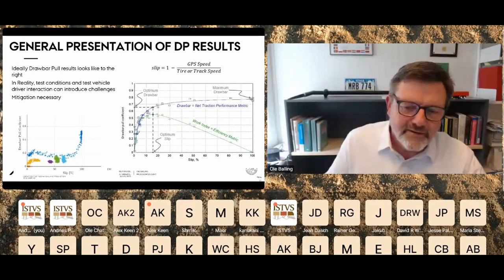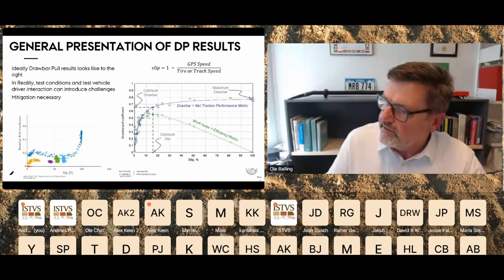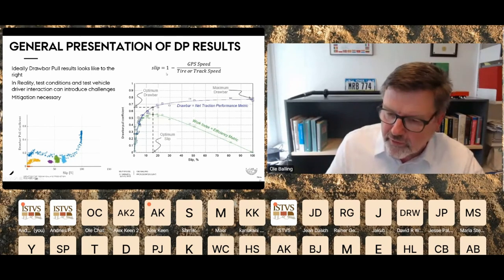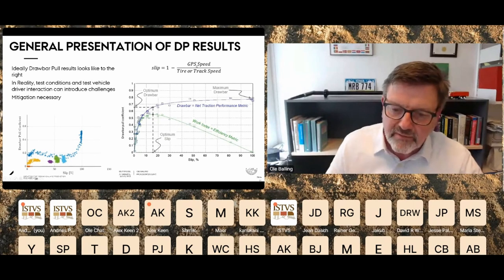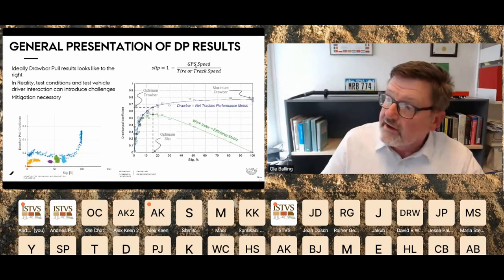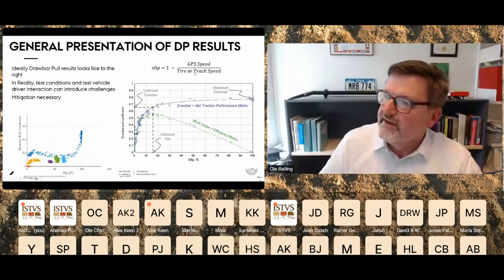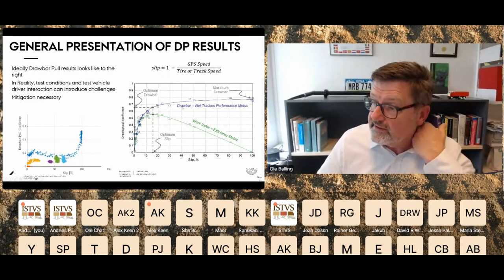So it's not my figure, but it's sort of an idealistic figure that shows, over here on the right, what a drawbar pull test should look like. So the way we do slip calculations off-road is we would like to see 1, or 100%, when the vehicle is immobilized. That means when the GPS speed, the speed the vehicle is moving with, is zero, in relation to what the tire is moving at, or the track speed the track is moving at. So when the vehicle is not moving but the track is moving, you have a slip of 100%.